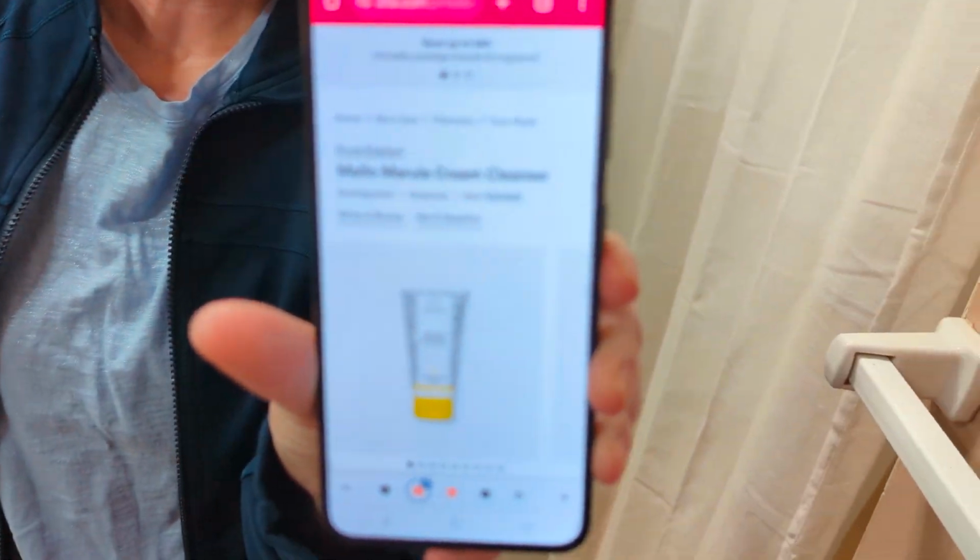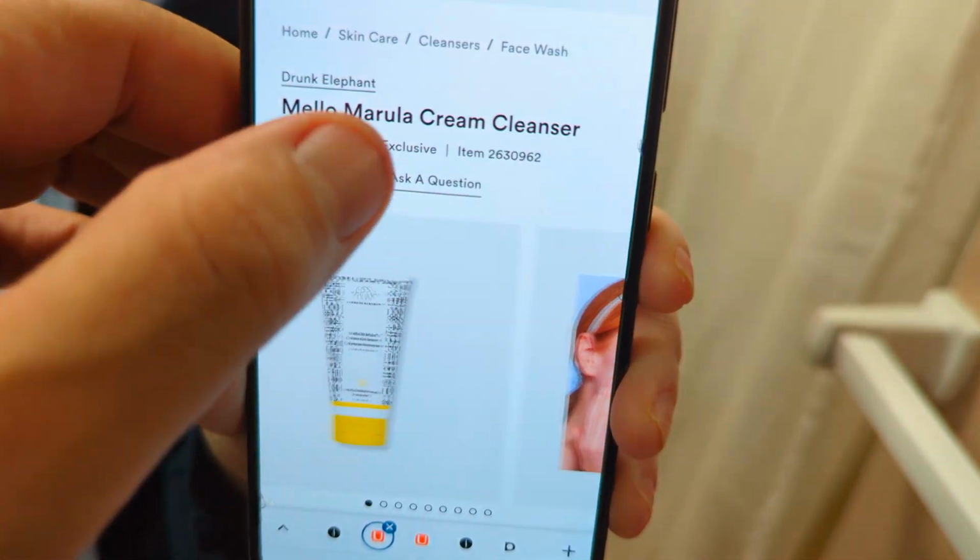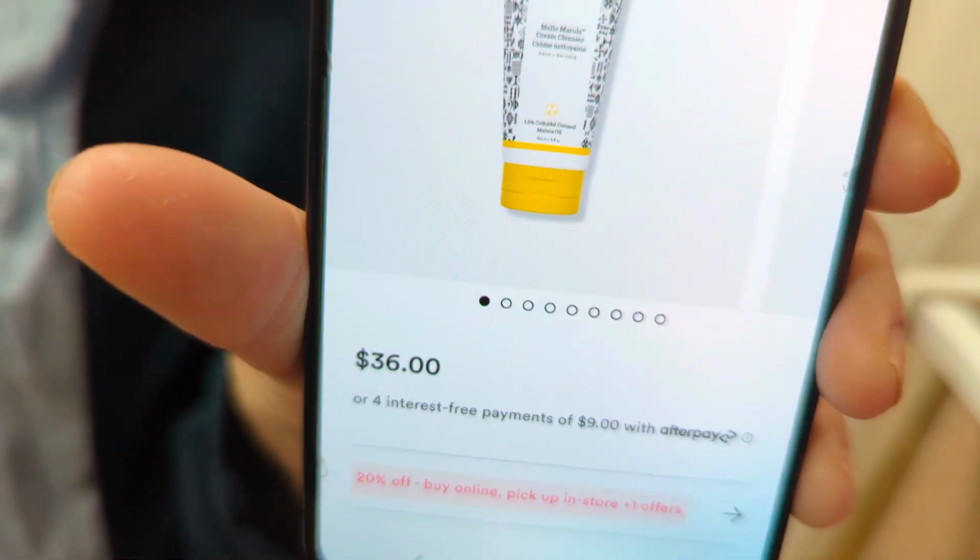Their Mello Marula Cream Cleanser. It's an average looking cleanser. It's Drunk Elephant priced. There's nothing wrong with the ingredients in here, but for a cleanser, it's going down the drain. So find something affordable that works for you. If 36 bucks is affordable and you want to try it, go for it. But there's nothing in here that screams, I need it. It's nothing unique, I guess is what I'm trying to say. There's nothing wrong with it, but there's nothing crazy unique about it.